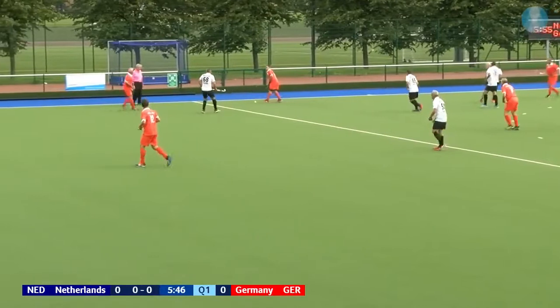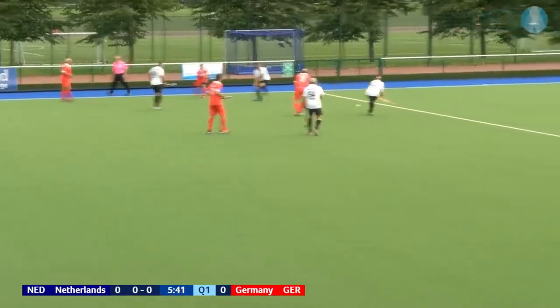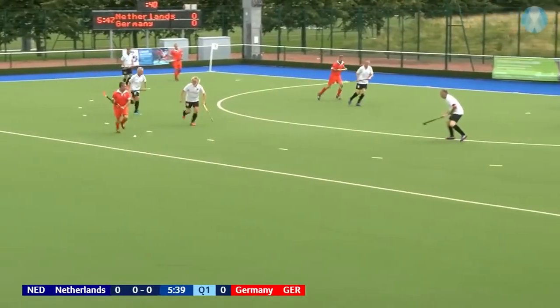Looking for an option, went backwards. Just calmly passing around the edge of the 23. Slip for Walter Van Til.